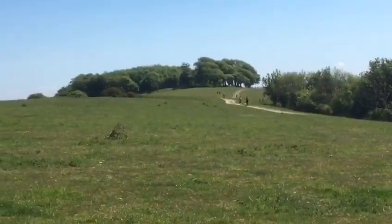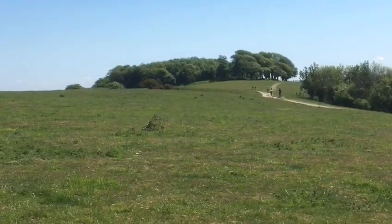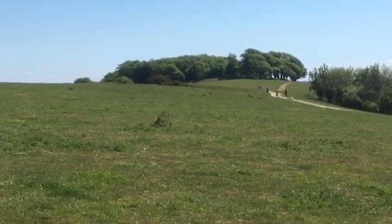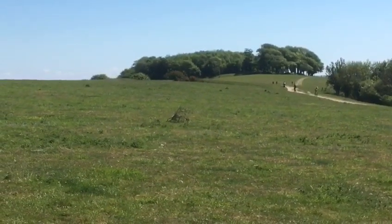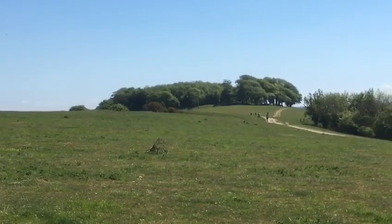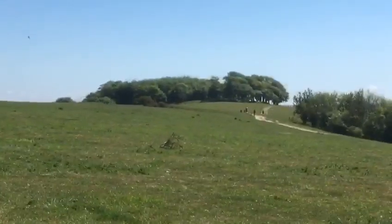The land here is 780 feet high, so it's one of the highest points on the South Downs. And it sits right on the edge of the northern escarpment of the Downs, so it's a very visible feature from the north. So if you're on the North Downs, for example, this is one of the easiest aspects of the South Downs to see.